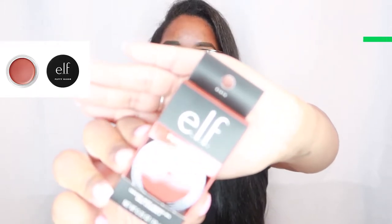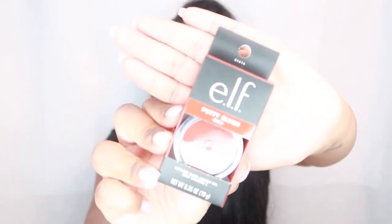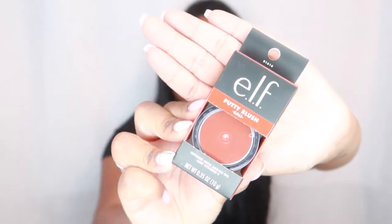Alright, so the next thing that I got is actually something that was recommended from Manny MUA here on YouTube. So he's obviously a pretty big YouTuber, and I freaking love watching his videos. And he actually recommended these e.l.f. Putty Blushes. He's been talking about these a lot recently, and I was like, maybe there's one out there that would be good for my skin tone. It's e.l.f. It was only like, what, $6 I think? Yeah, it was $6.